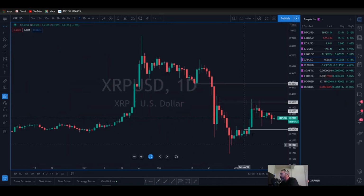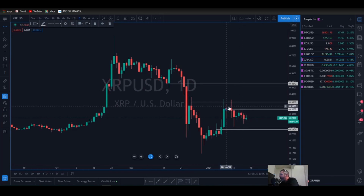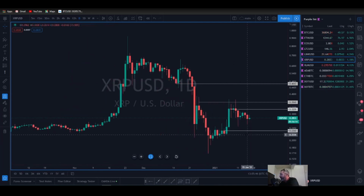XRP was just another higher low, so sellers got involved. You are closing candles below this level here. You didn't even retest this level since you closed below it. You have not been back to retest it. If you come back up to this level, 0.3209, that will be a great spot to look to sell this market, looking for a retest of 0.2360. That is the only thing to do on Ripple.